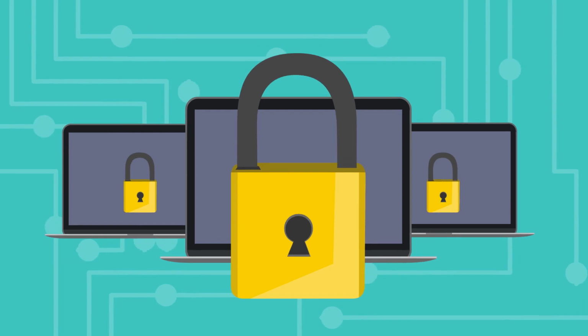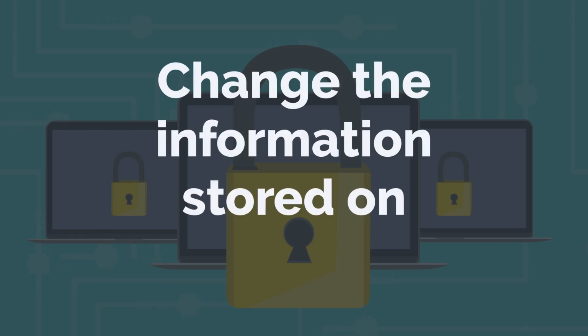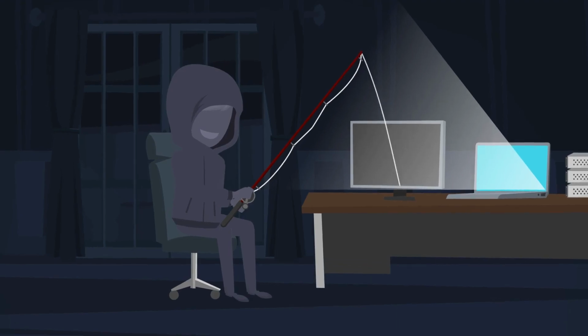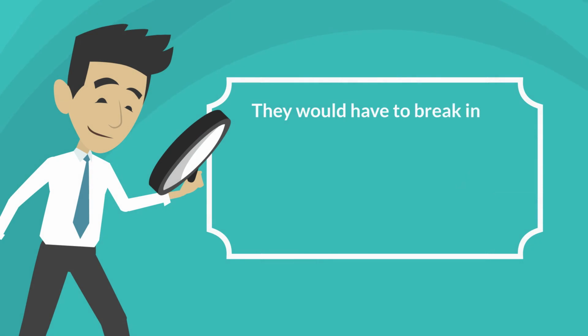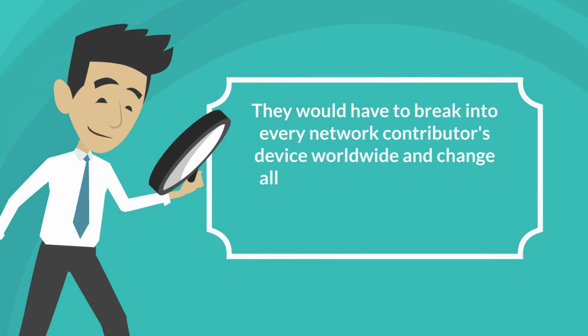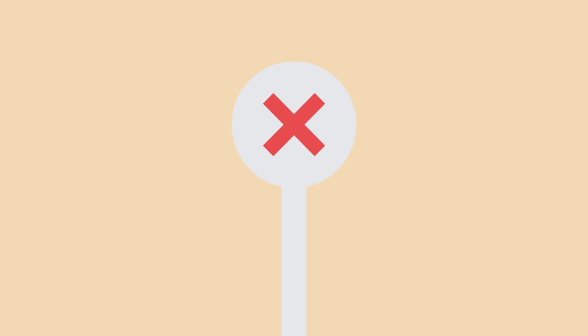Because of the strong layer of security, it's almost impossible for bad people to change the information stored on blockchains. If a hacker organization wanted to manipulate any transaction on a blockchain, they would have to break into every network contributor's device worldwide and change all the records to show the same thing, which is quite impossible.